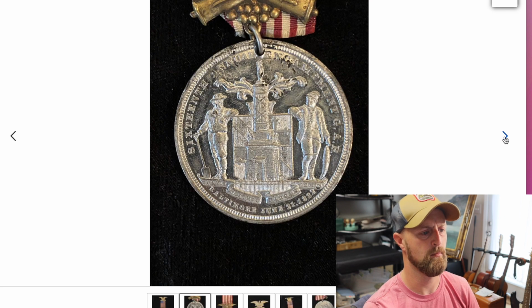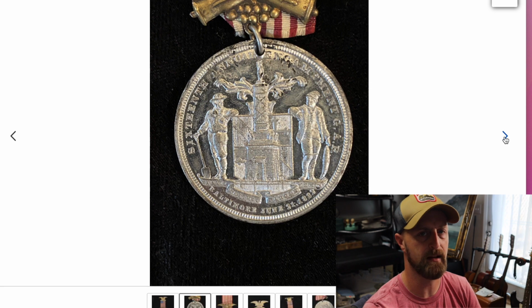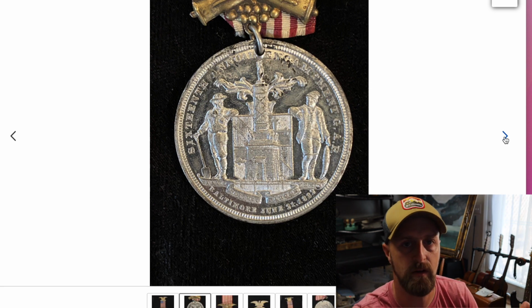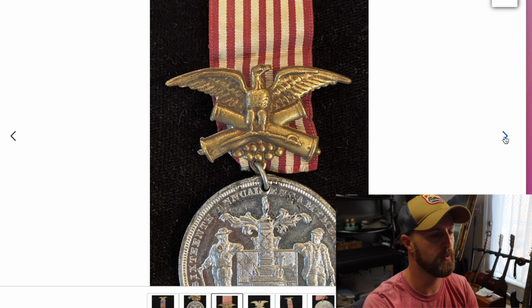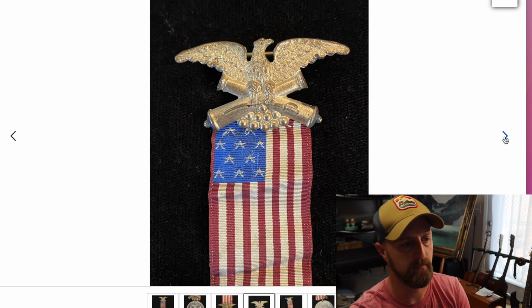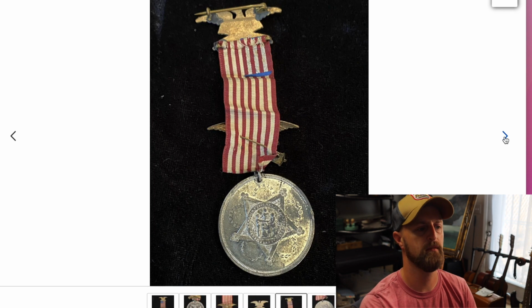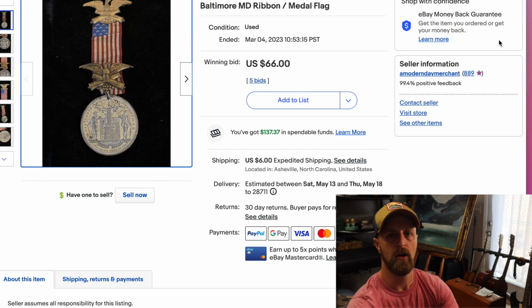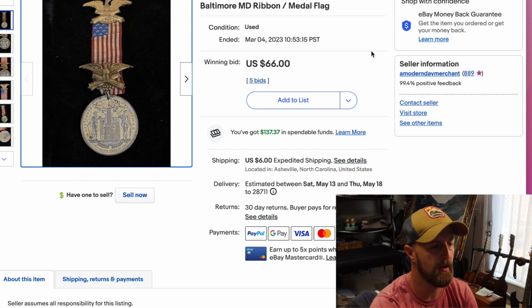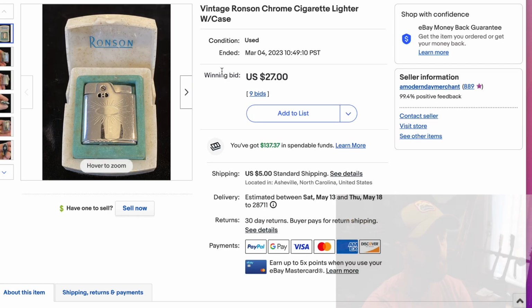Really awesome, like this commemorative coin that's a part of this. It's basically like a pin or like a medal, essentially, but it's set up kind of like a pin or a brooch. And you can see this really awesome brass. You've got the eagle there clutching some stuff, and this old American flag looking thing. Really, really awesome. $66, five bids. So I was pretty happy with that.